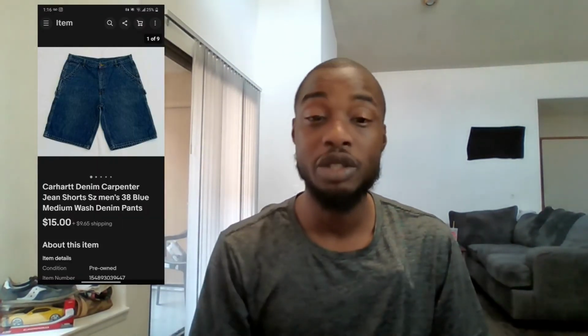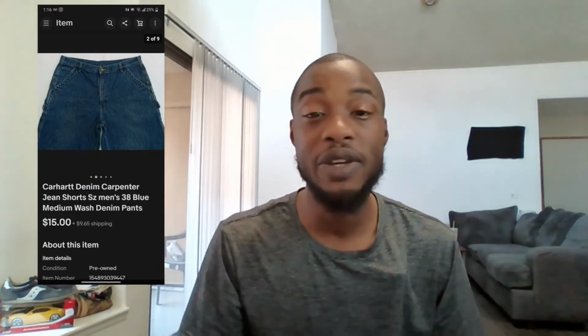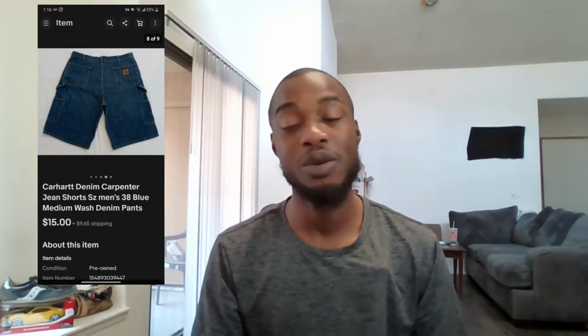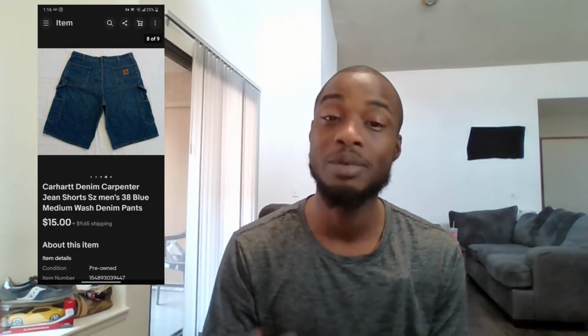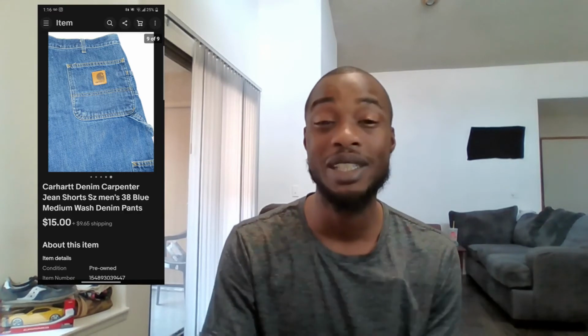Alright, so next up we got these Carhartt carpenter shorts, and I got these for $6 at a Goodwill. They sold for $15 plus shipping within like 4 days of me listing them. So I think I just got lucky posting these at the perfect time for the person looking for them to search them and find my pair of shorts in their size. So I'm definitely happy with this quick flip.